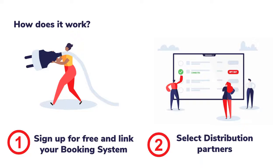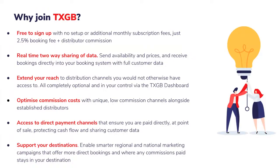And so just a short summary of why join Txgb. It's free to sign up, as I said before. We operate on a 2.5% booking fee. So every transaction that goes through Txgb is a 2.5% fee, and then each distributor will define their own fees. And Chris mentioned before the Welcome to Yorkshire profile of fees relative to the membership models.